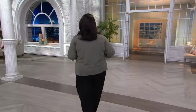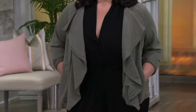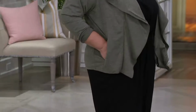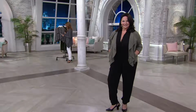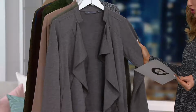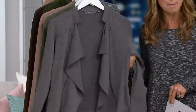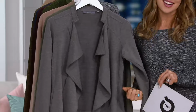All right, so the jacket that Maria has on, we're gonna be talking about next. It is our open front knit jacket with that cute zipper detail. And I love the oversized collar that cascades and creates the asymmetric look, but I also love how soft this is because it's polyester, rayon, spandex, machine wash, tumble dry. If you like that moto style but you don't want the weight of leather, I think this is an excellent option.